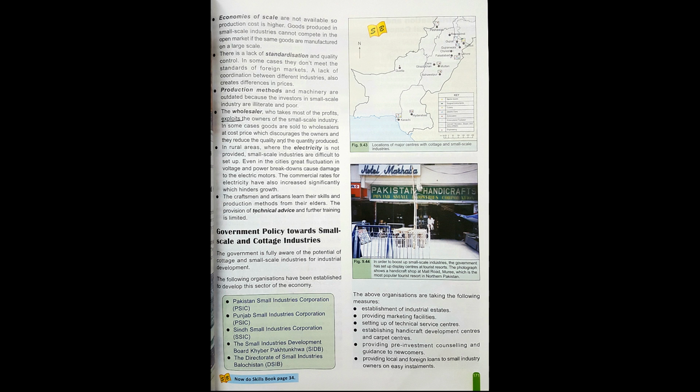They are establishing industrial estates. They are providing marketing facilities. Moreover, they are busy in setting up handicrafts and carpets development centers.